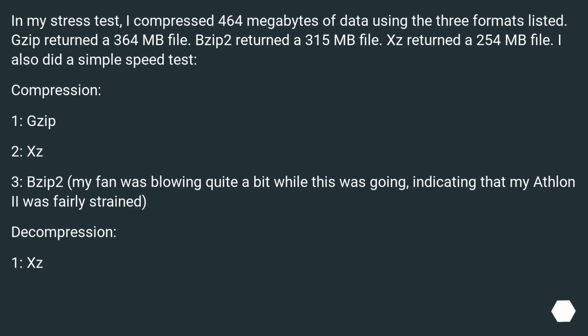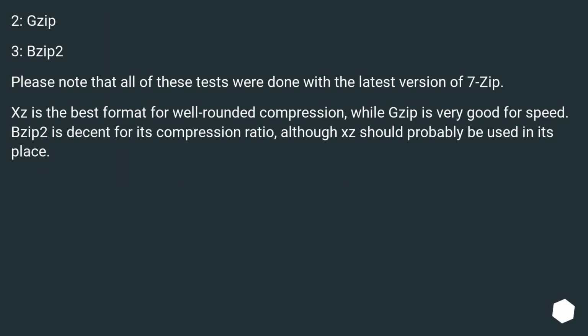Compression: 1. Gzip. 2. XZ. 3. bzip2. My fan was blowing quite a bit while this was going, indicating that my Athlon II was fairly strained. Decompression: 1. XZ. 2. Gzip. 3. bzip2. Please note that all of these tests were done with the latest version of 7-zip.